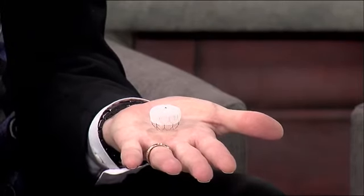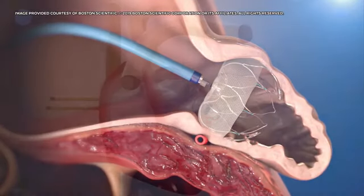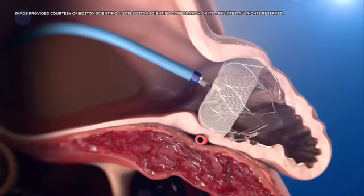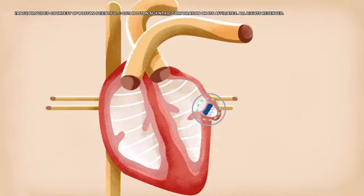So there is a spot on the left side of the heart. It's called the left atrial appendage. But what that really is, is just a small pouch on the left side of the heart. And when people go into AFib, blood tends to pool in that pouch. And what happens is clots tend to form. And sometimes those clots can break free, go through the heart and up to the brain, which would cause a stroke. And so this jellyfish device, the Watchman, actually is designed to go into that pouch and completely seal it off.